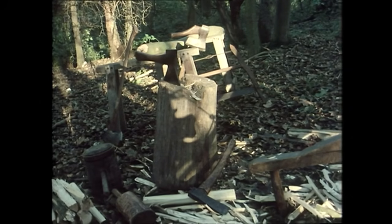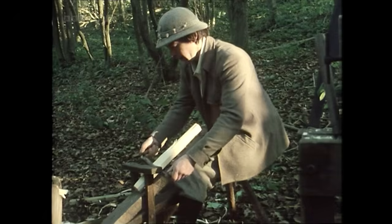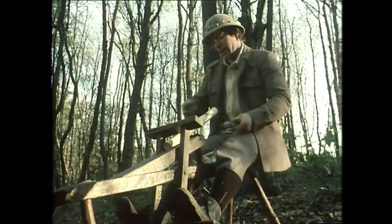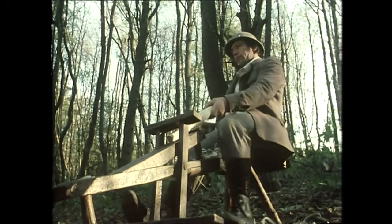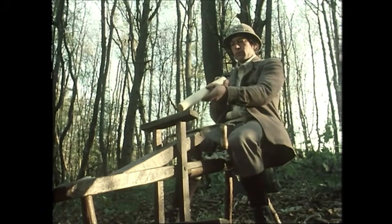A variety of small hand tools would be used to cut, split, and prepare the timber for turning. Stuart King is one of the few craftsmen to have mastered once more the techniques which virtually died out only 30 or 40 years ago. All the tools he uses were doing their job long before he was born.